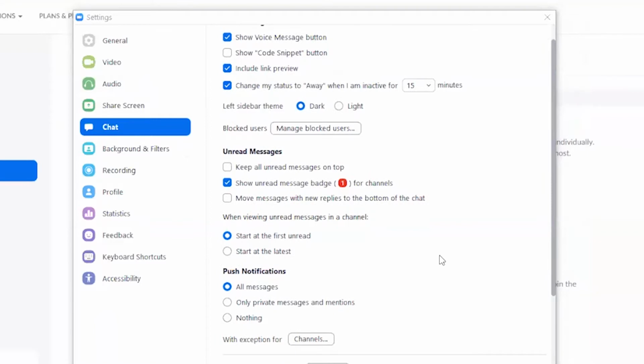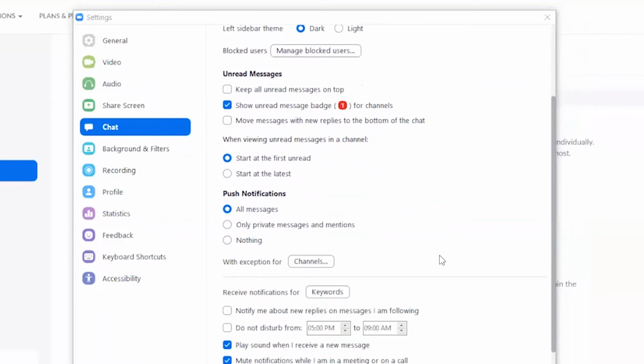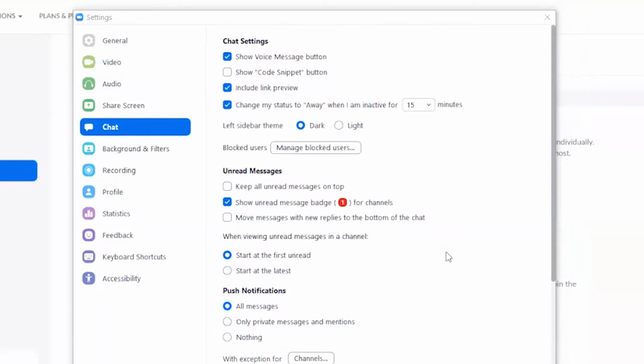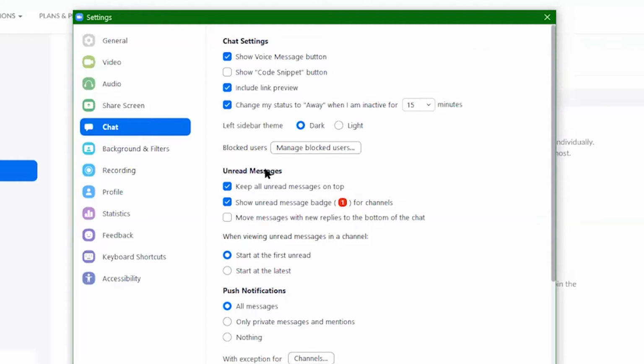I don't think these really contribute much to meetings. A lot of these are very personal, so I'm not going to go through those. You guys can explore those settings on your own. I actually would say that that's not true. For unread messages, try to keep all unread messages on top. That might be a good one to keep on.